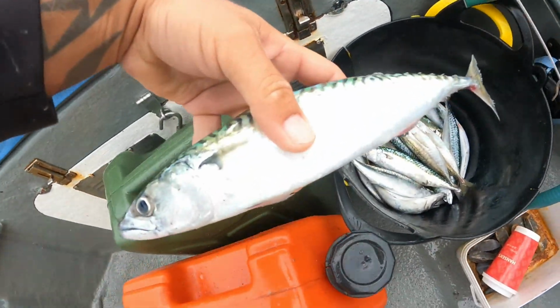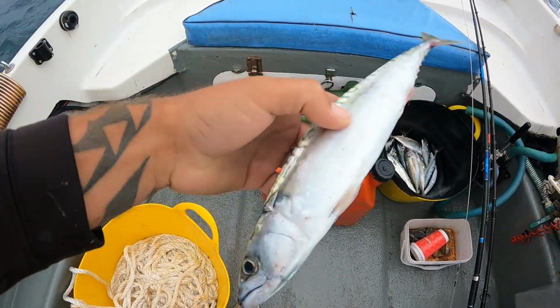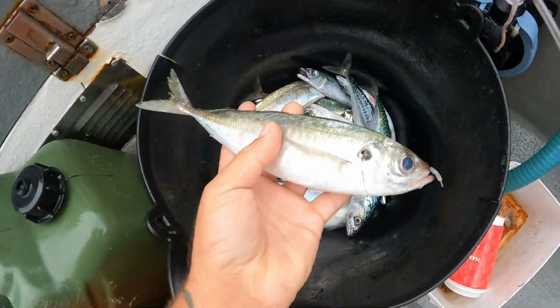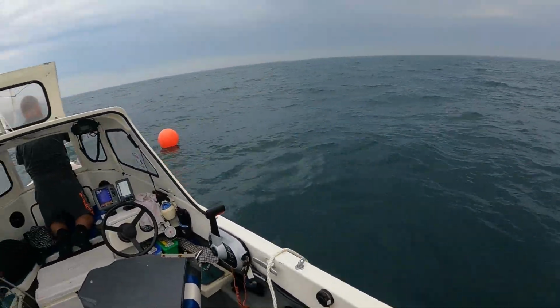Some of the fresh bait we've got here, guys. Some mackerel from yesterday. Paul went out yesterday and got some of these on the pipe, I think. Nice fresh stuff for today. There's also some horse mackerel in there as well, guys. Lovely stuff. So, Paul's just sorting out the anchor now, guys, and then we'll get the rods down.